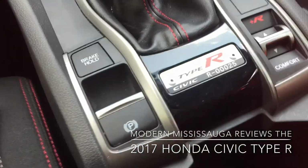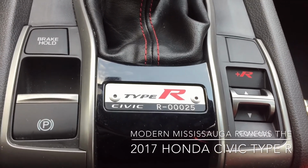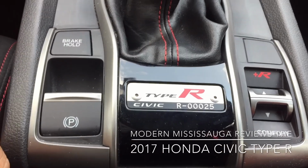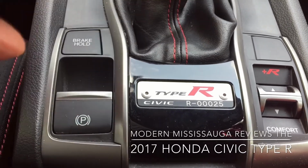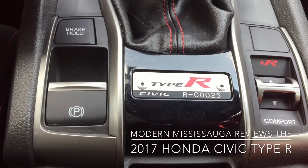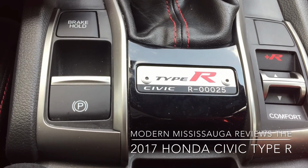One thing Honda's done that's really stood out to me is that in each Type R there is a serial plate number. So this press car given to me from Honda Canada is the 25th one made, or on the road. I'm not sure exactly how it's distributed, but this is the 25th one made. I don't know if it's in Canada or if it's in North America.